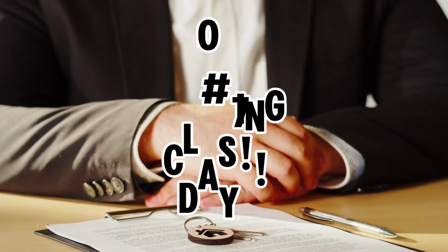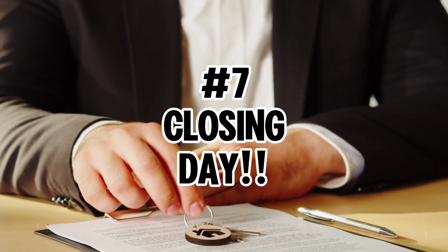Now to actually closing on the home. Usually on the morning of closing, or possibly the day before, you'll have a final walkthrough. This, of course, is where you walk the home one last time with your realtor and the builder to make sure the list from your blue tape walkthrough and the third-party inspection have been completed.